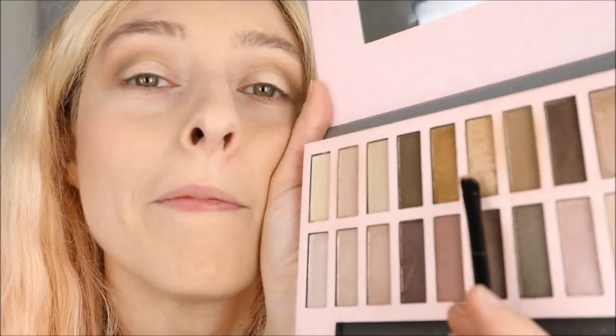I'm gonna go ahead and use that brush that they provided me with, and I don't know if I like that color, but it's too late now. I already applied it. We're gonna go ahead and I'm using this one. Not like it matters. You're never gonna go out and buy this.